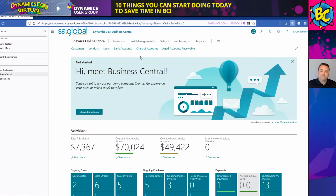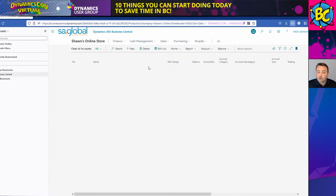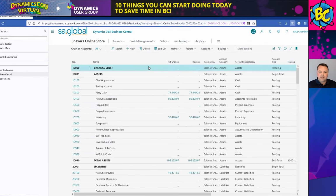Now, if you notice, I also have Chart of Accounts here. We can't bookmark the specific list. Maybe you can, and I just don't know. So if you know a way to bookmark in Business Central the specific list that you filtered down, let me know in the comments. But if you notice, it's taking me here. The next thing I want to talk about is using your browser bookmarks. And I prefer Firefox. I don't know why.